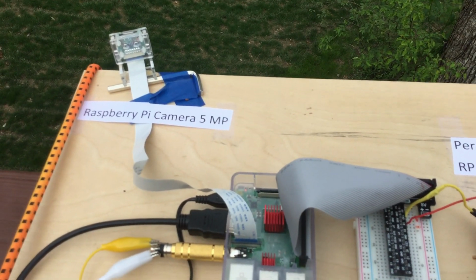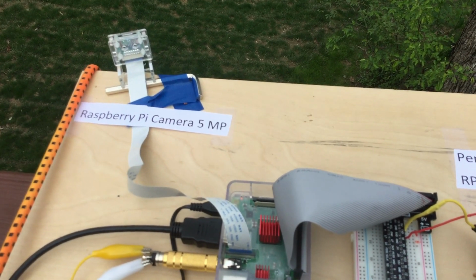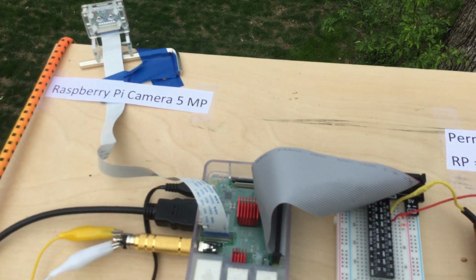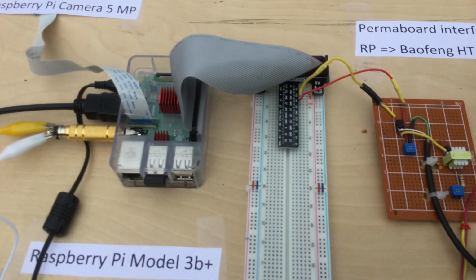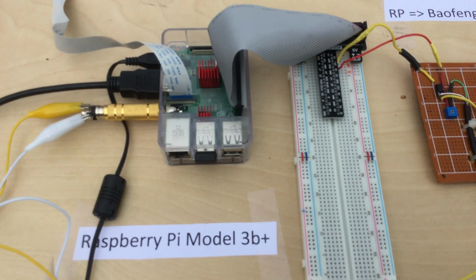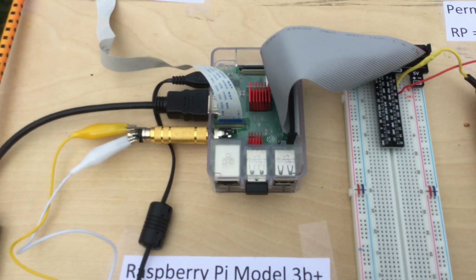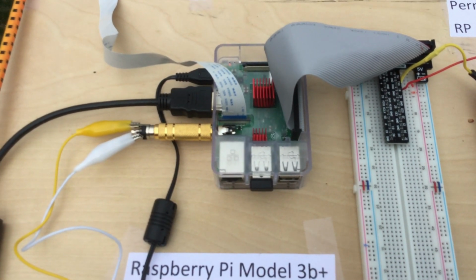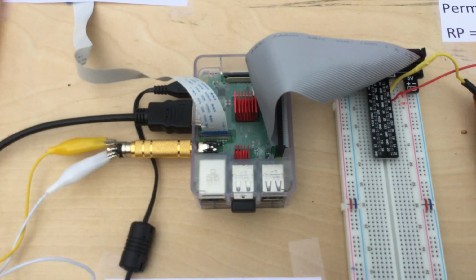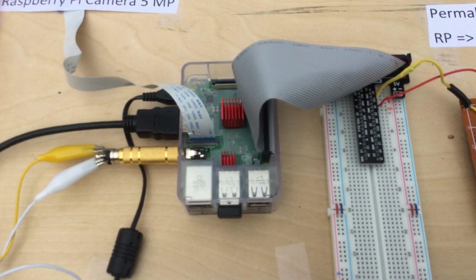In the upper left-hand corner, there's a Raspberry Pi camera. It's 5 megapixels. Nowadays, you can buy 8 megapixel cameras, which are more expensive. That's sufficient for our needs. There's a narrow ribbon cable coming from it, and you can see the narrow ribbon cable goes to the Raspberry Pi Model 3B Plus in the center of the screen. You can also see there's an audio jack, which is part of the Raspberry Pi Model 3B Plus. Not all Raspberry Pis have them. And that is connected to an audio patch cable, which will carry the slow scan TV signal when the image is scanned and converted to a sound file.